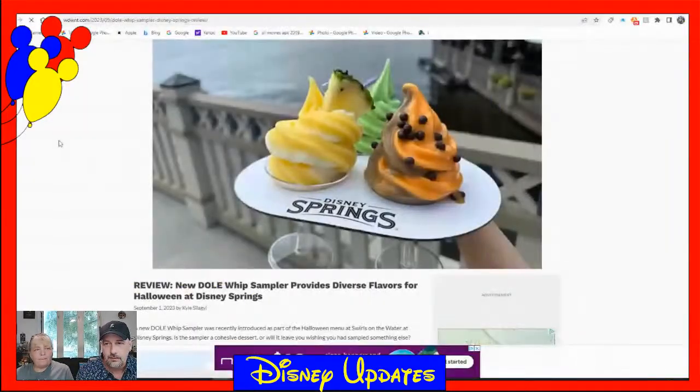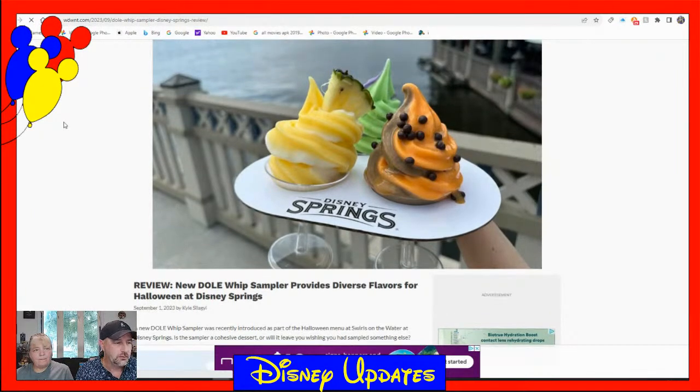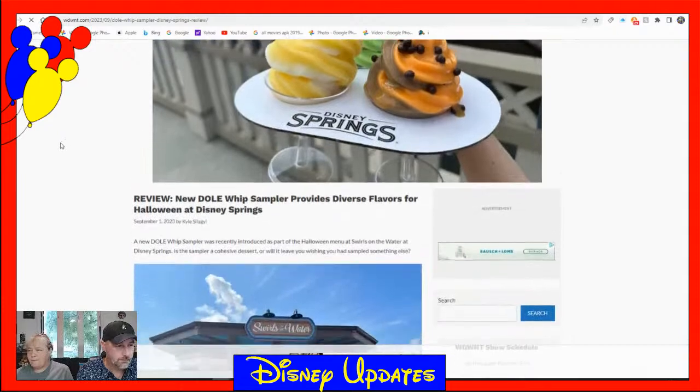All right. This is coming from WDW News Today. A new Dole Whip sampler provides diverse flavors for Halloween at Disney Springs. So it says, a new Dole Whip sampler was recently introduced as part of the Halloween menu at Swirls on the Water at Disney Springs. Is the sampler a cohesive dessert, or will it leave you wishing you had sampled something else?